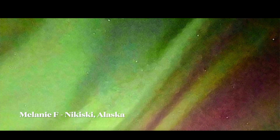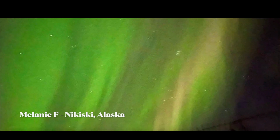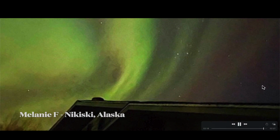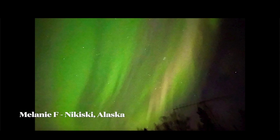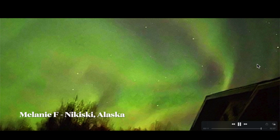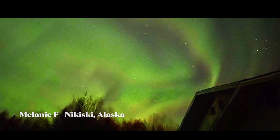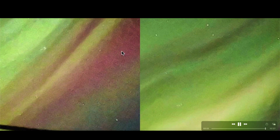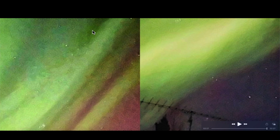Out of Nikiski, Alaska. Said they were dealing with light pollution, but the auroras still managed to get through the light pollution and into their cameras and took some incredible photos once again. And the photos turned out absolutely spectacular. Not quite as bright green as some of the other locations, but as they indicated, they were dealing with a little bit of light pollution. But all in all, the auroras still managed to overwhelm the light pollution and make their presence known, revealing multiple colors. Got red, green, and even a little bit of white up in Nikiski, Alaska.